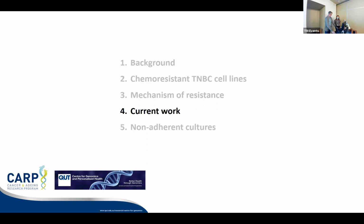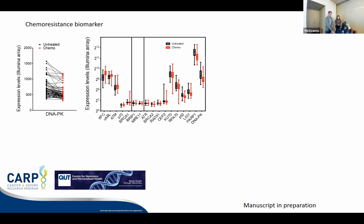So I'll just move quickly on to the current work. I wanted to look at whether we could utilize this mechanism as a chemo-resistance biomarker, and in particular a liquid biopsy biomarker. So in triple negative, you really want to monitor the patients and you want it to be as non-invasive as possible. So the ability to routinely take blood samples and have a look at markers within the blood to see whether chemo-resistance is arising or not is actually one of the clinical scenarios that they really want.